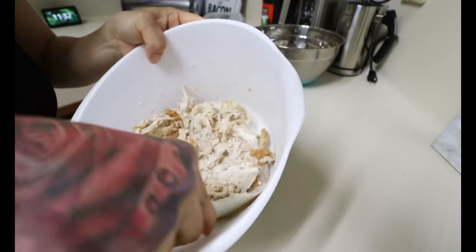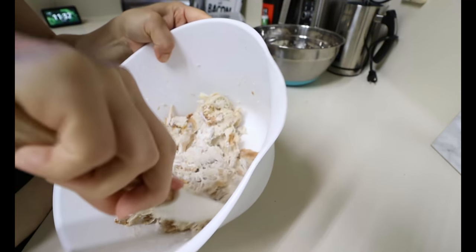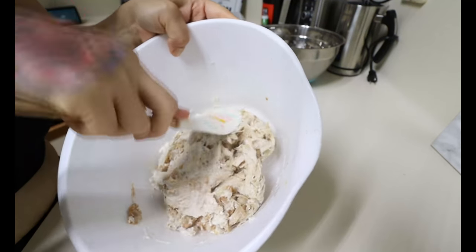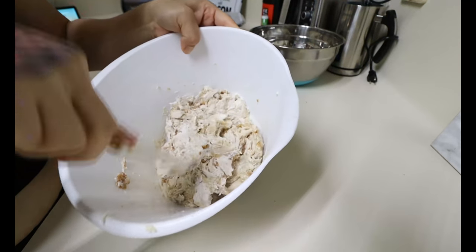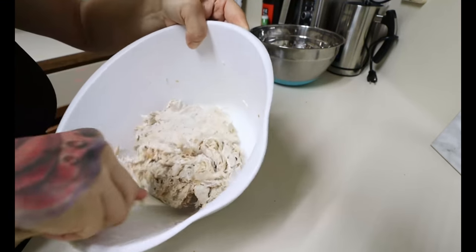If you really want it creamier, I think 8 ounces is pretty good, but I try not to put so much cheese, even though it's really hard. But this looks pretty good to me, and it smells really good too.